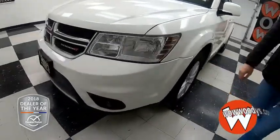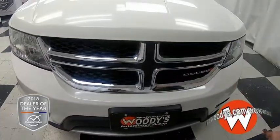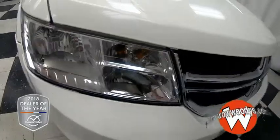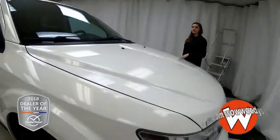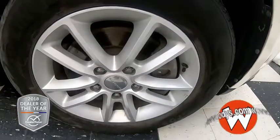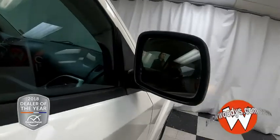So it comes in this white exterior color. You have tons of chrome all throughout your grille, and you have your Dodge badge right there. And then you have these halogen headlamps with fog lamps below. This comes equipped with a 3.6-liter flex fuel engine, so that gives it that efficiency. And then looking down at your wheels, they are 17-inch aluminum. Making your way over to your side mirrors, they are powered and heated, and you have keyless entry.